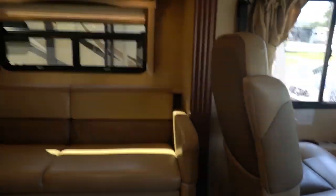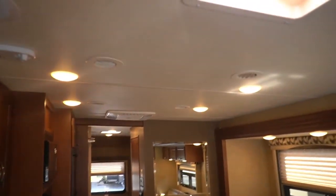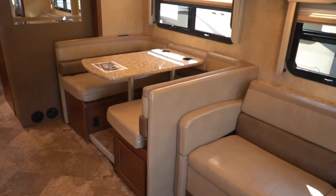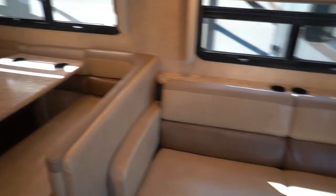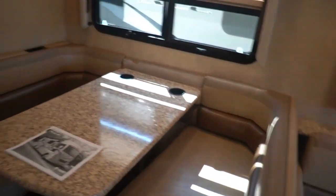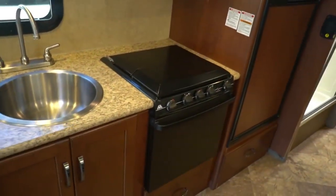Close this door, save that air conditioning. Guys, got a 15,000 BTU roof air. 84-inch interior ceiling height, so you don't feel cramped in this. You've got a super slide with a table booth and a sofa that both make 40 by 60-inch beds. You've got a big kitchen area, at least big for a 31-foot motorhome. TV.